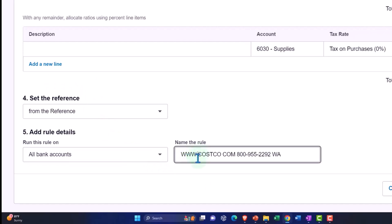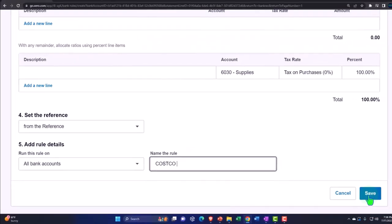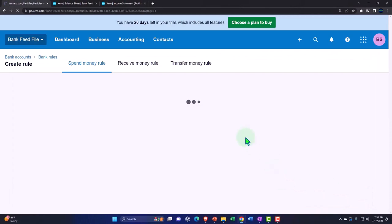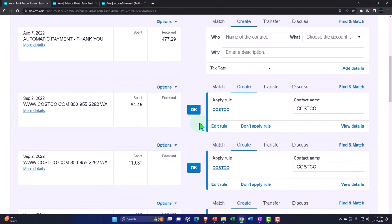I don't want to name the rule that whole thing. I'm just going to name the rule the Costco rule. It's just the Costco rule. You don't have to put all this other garbage in there. And we will save it and see that it should apply out the Costco rule. So boom, it applies it out.